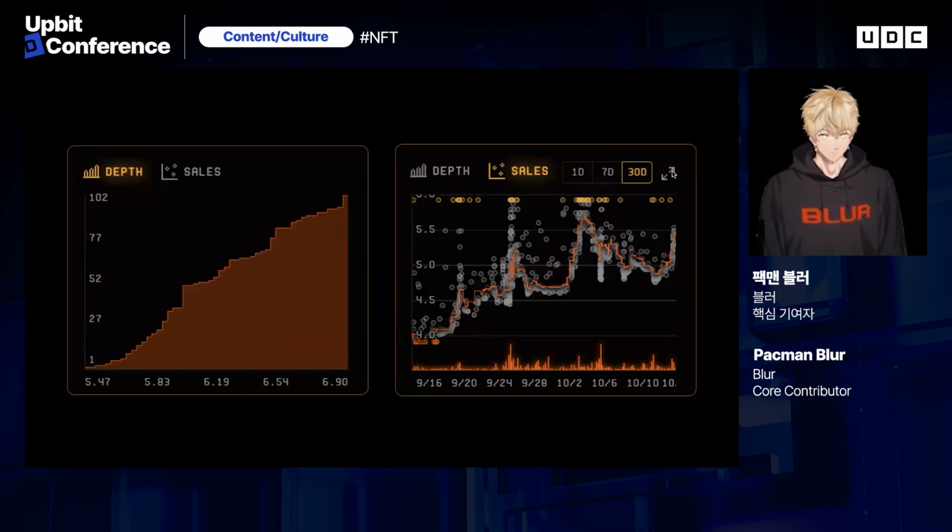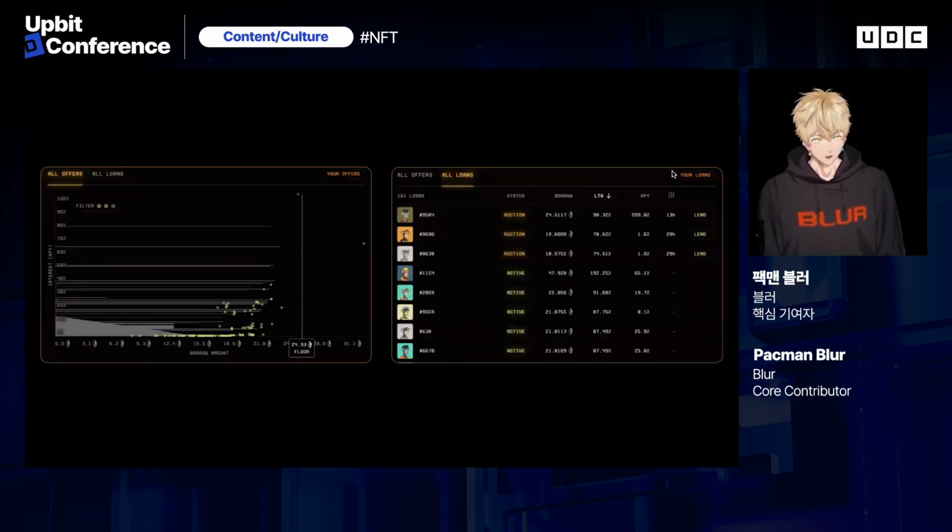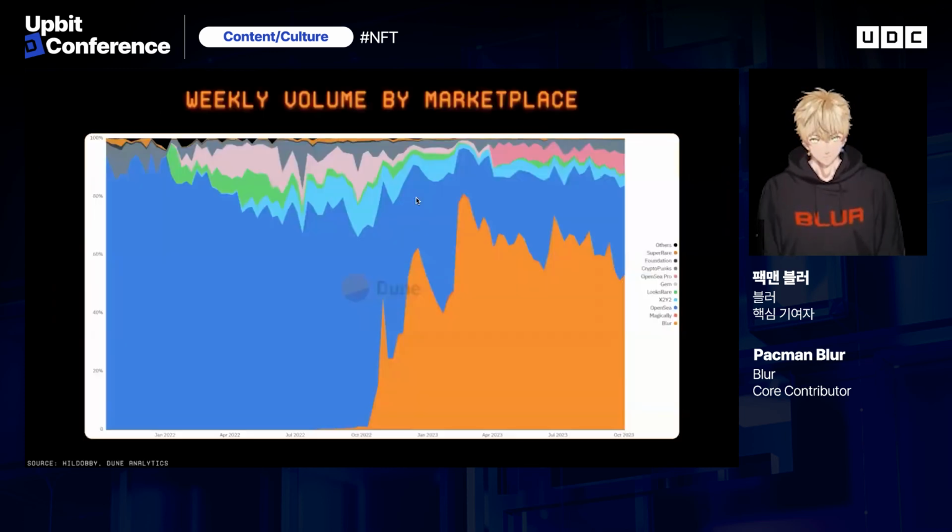And not only that, but Blur's lending protocol Blend is directly integrated into the marketplace. So here you can see on Blur all of the different loans active on a marketplace. This view is a chart of all the different loans. And on the right here, you can see a table of different loans. And you can see that there's 161 active loans on the Bored Ape collection.